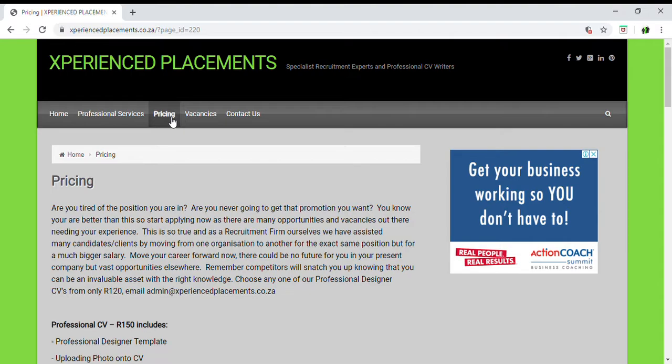Although, please bear in mind, we are the cheapest in South Africa. We are very competitive with our prices and we try our best to make our CVs as appealing as possible to your recruiter. Being recruiters ourselves, we do understand that it's very vital that you have an appropriate and an attractive CV when you're applying for positions.